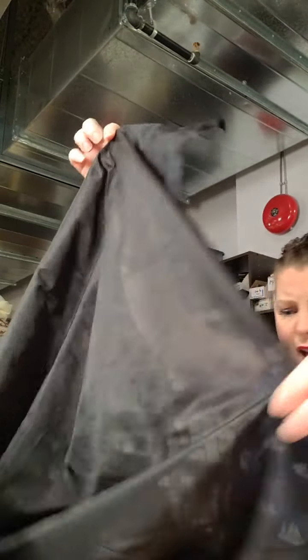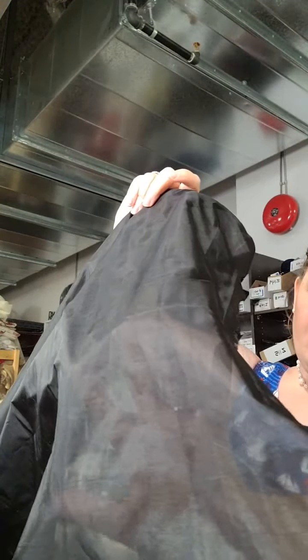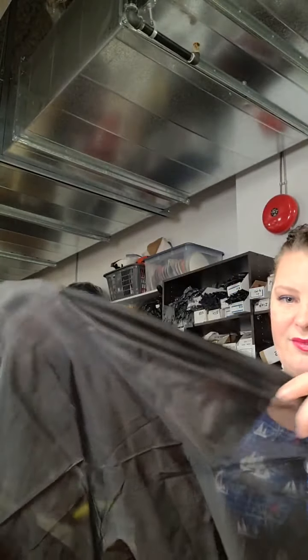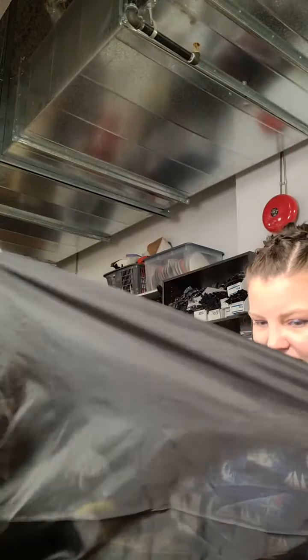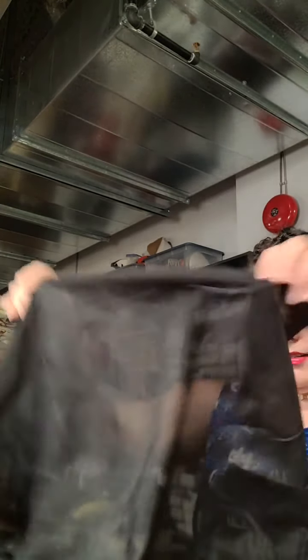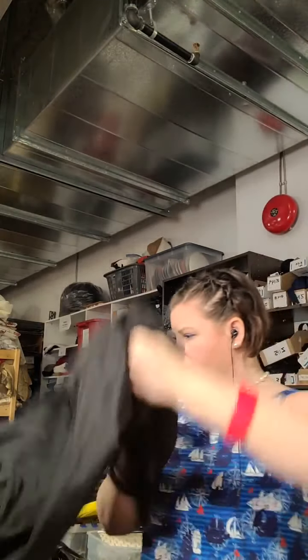Nice sheer black. Isn't that beautiful? Nice and stretch. Quite a bit of stretch on the bias. That is really pretty. Definitely feels like polyester, but there's quite a bit of that. Lots.